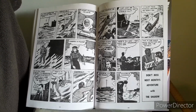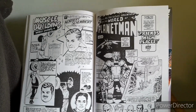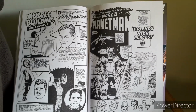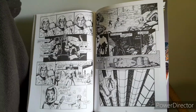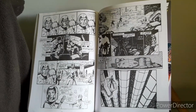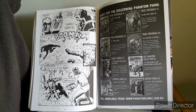Last but not least, we have the character of Planet Man. So of course we get a bit of an advert shown in this, and we move into the world of Planet Man, and we get a bit of information about the character as to what is presently happening in the story. I must admit, I quite like the art in this, and I also like how the characters were depicted. And last but not least, towards the end, the character of Sir Falcon makes an appearance.